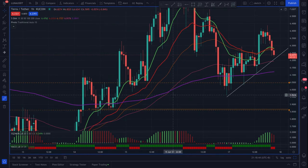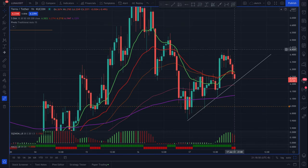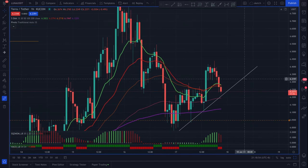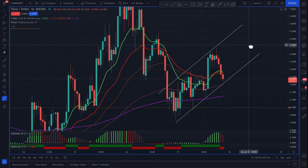This is a very strong, let's call it indicator, of potential uptrend. So what can we expect? Let's check. Is there a parallel channel? You can see that it's pretty parallel. So as always, what opportunities are there?